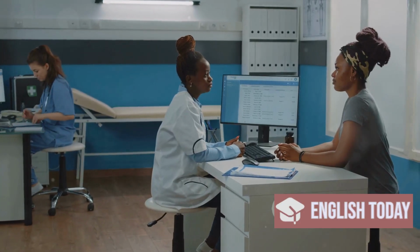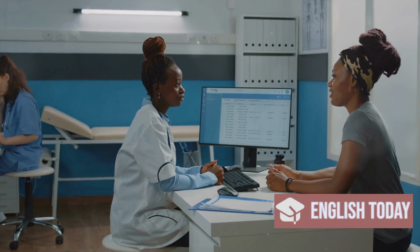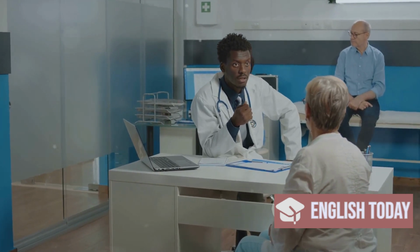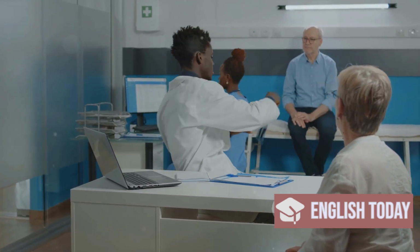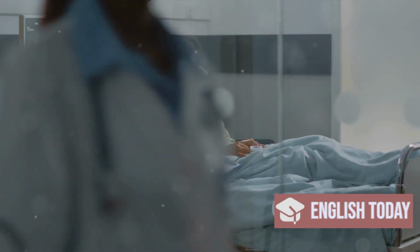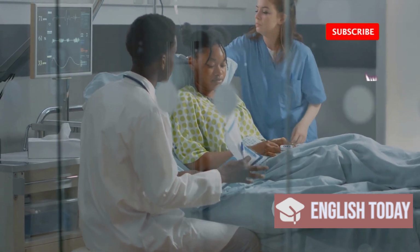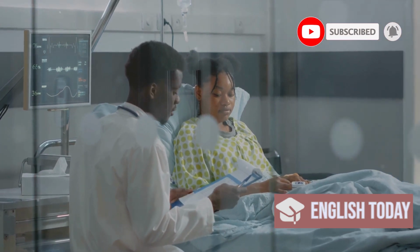Now let's move on to diagnosis. A diagnosis is a determination made by a healthcare professional about what is causing your symptoms. It's like solving a medical mystery. For instance, a doctor might diagnose you with the flu if you have symptoms such as fever, chills, and body aches. Treatment is the next term we'll tackle. Treatment refers to the methods used to cure or manage a disease or illness. This could range from taking medication for a fever to undergoing surgery for a broken bone.